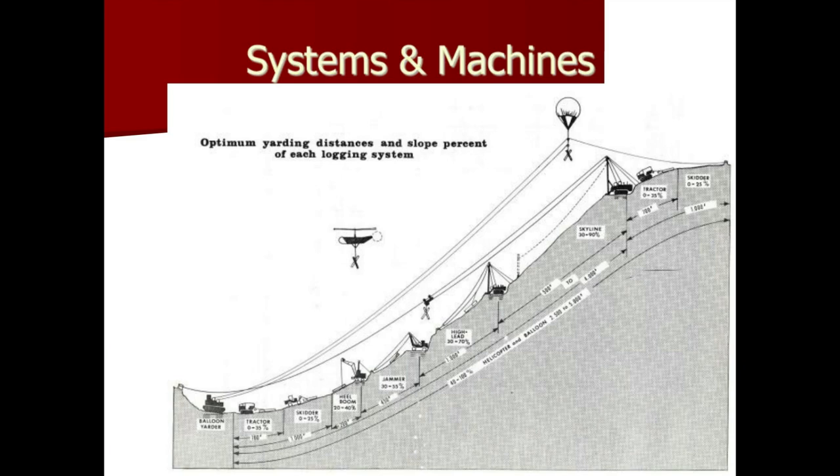Yeah. Silvicultural systems, you've shown some examples of thinnings as opposed to clear cuts, things like that. How do you evaluate that with your machine next part?